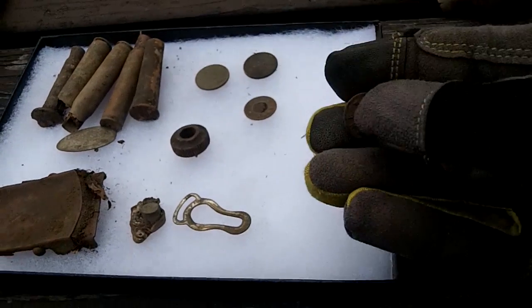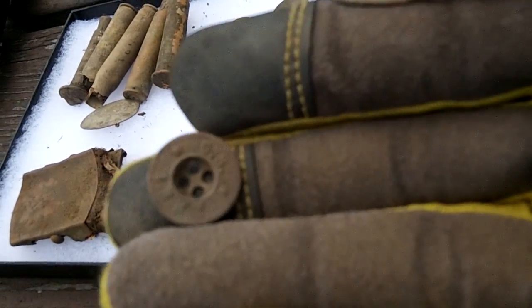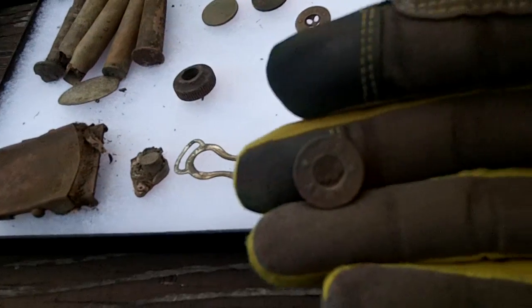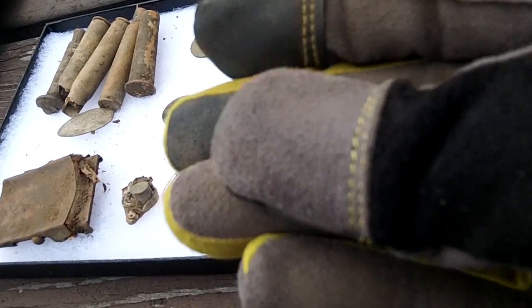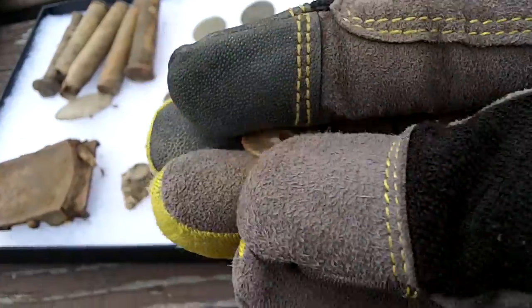And the cool finds I think are the U.S. Army buttons. You guys can see that there. I found two of those, so there must have been military here at some point. I mean, I am in Custer, South Dakota, so who knows? But those are pretty neat. If anyone's got a date or knows the history on that, let me know.